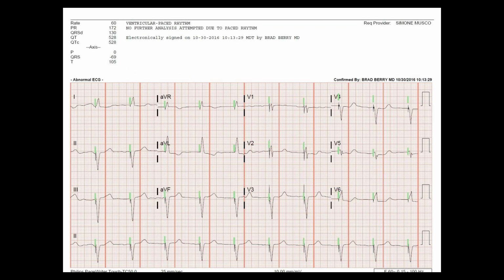How do you know? You look at this. What's sort of the hallmark of AFib? I always think, yeah, irregularly irregular is sort of the classic description of AFib. Well, he's about as regular as it gets right here, right? Because he's paced. So is he in AFib? What do you think?